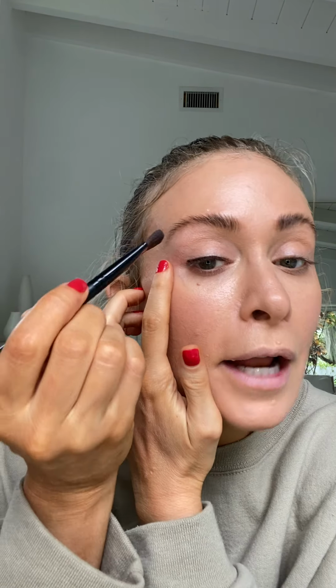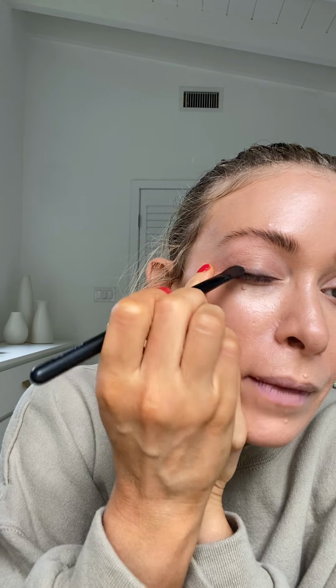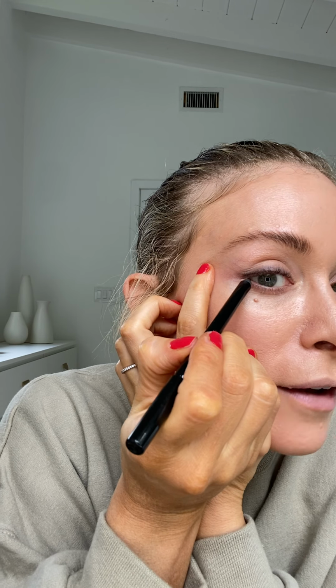I just did the line across the lashes, and I'm taking a brush. This is our all over eye brush. And I'm just blending it back and forth, just a very little bit, so that if I, let's say, did a line that was too thick, I could very easily just blend it right out. And then what I'm gonna do now is the tip. So I'm gonna do the little wing flick.